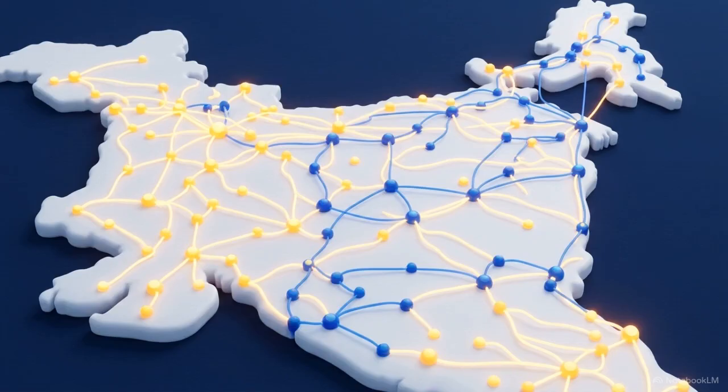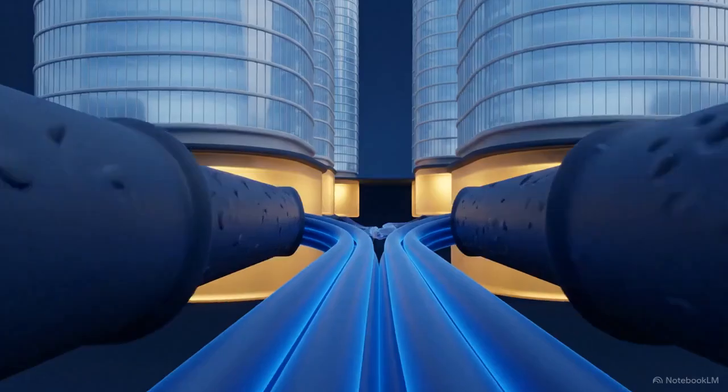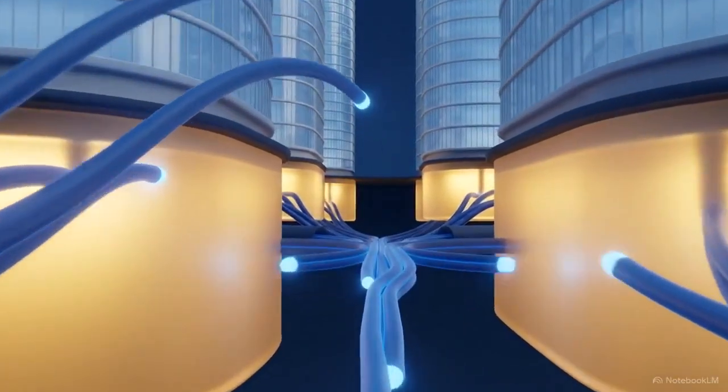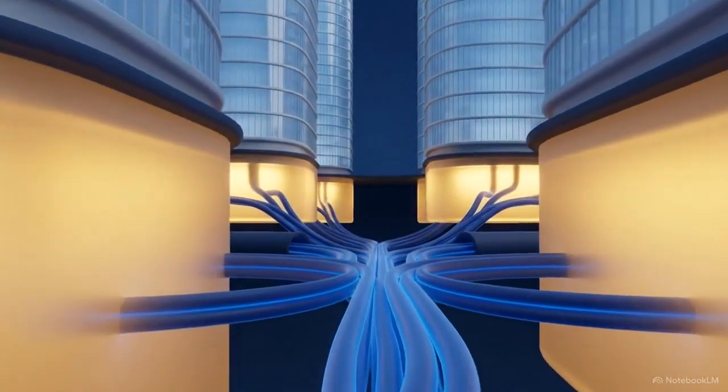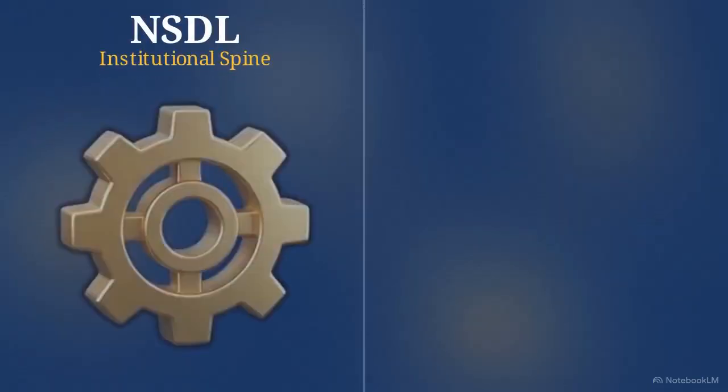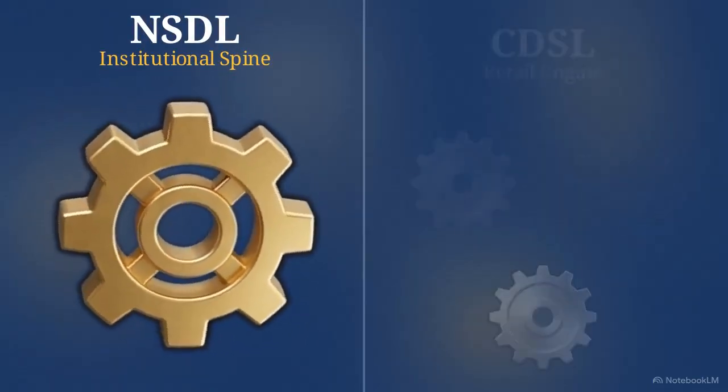NSDL operates this low-margin bank to capture massive transaction volumes. It embeds the company into the daily plumbing of India's financial system, establishing digital endpoints and securing a permanent role in capital movement. NSDL operates in a strict duopoly with their rival, CDSL.